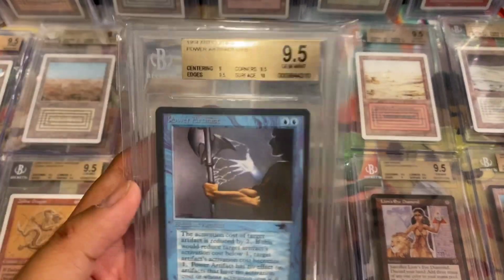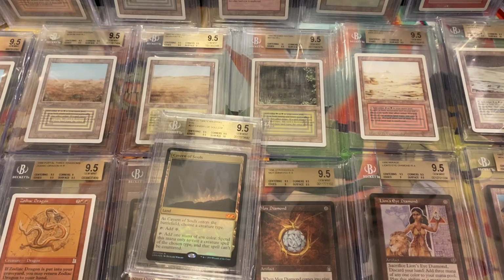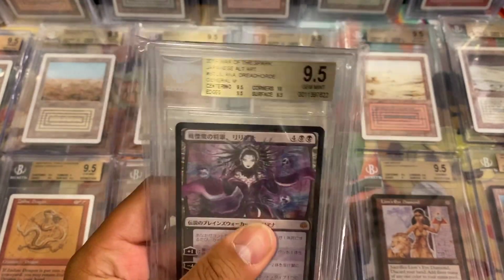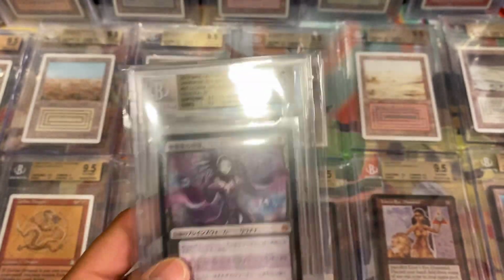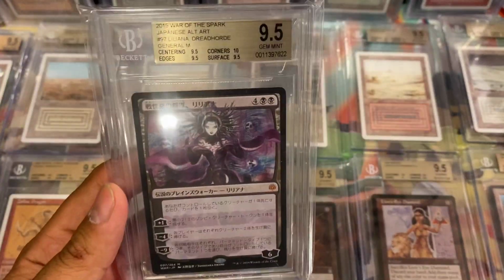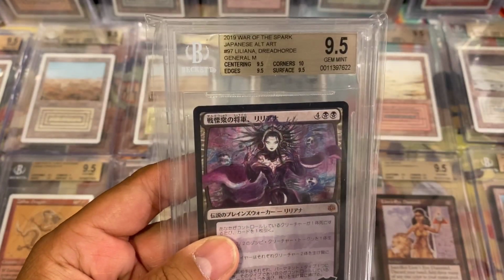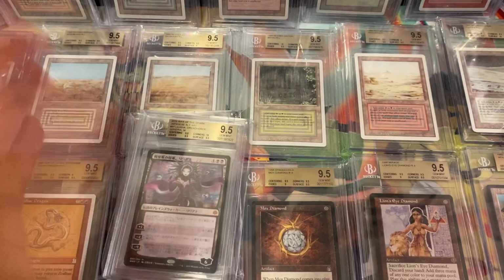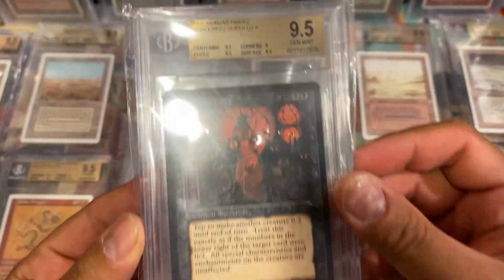So a lot of people say, hey, only pick up cards from Alpha, Beta, Unlimited, and the Four Horsemen. But hey, like this one, Liliana. It's a card that was crazy when the Japanese alternate arts came out, and it's something that I pulled. And I said, might as well get one that's graded, so I know that, hey, it's a gem mint card, quad plus 10, and this is one of my favorite cards here, Arabian Nights Sorceress Queen.